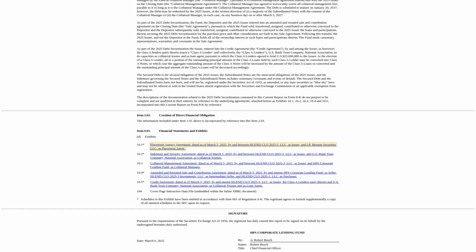Now let's put this into context and give you my thoughts. HPS Corporate Lending Fund is making a big bet on middle market companies. They are taking on a significant amount of debt to do so. The strength of this strategy depends entirely on the performance of those middle market loans. One risk here is the overall economic environment. If the economy slows down or interest rates rise, these middle market companies might struggle to repay their loans, which would impact the value of the CLO.